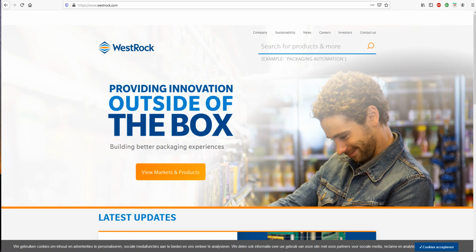They are building better packaging experiences, and the way that they do that is by providing packaging solutions to all kinds of companies operating within a wide variety of sectors. And they can produce in all kinds of colors and all kinds of forms, which is of course very attractive if you're trying to market a product. You of course also need packaging.